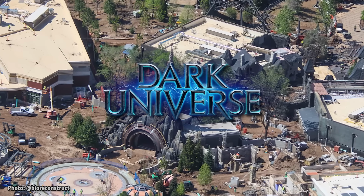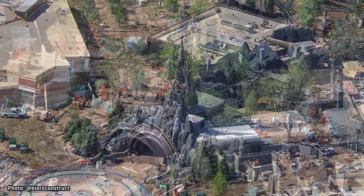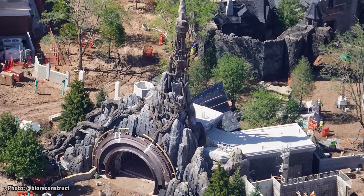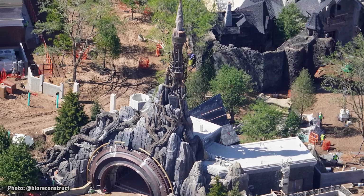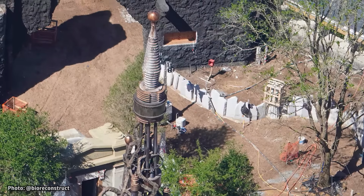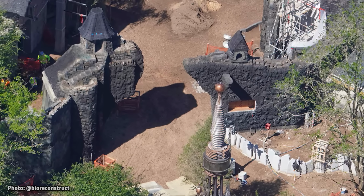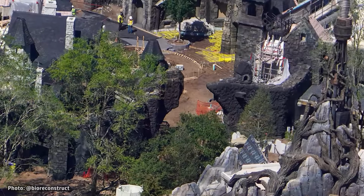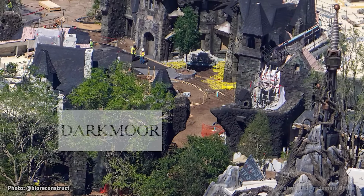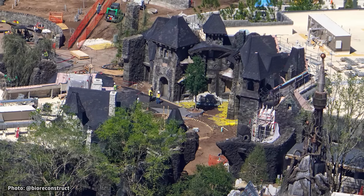Starting our update in Dark Universe, the land featuring the Universal classic monsters like Frankenstein and Wolfman. After entering the portal, visitors will make their way through a winding path lined with gravestones and a crypt. Then they'll reach the walls of the entrance to the village of Darkmoor. At least that's the name we believe will be used for this village based on trademark applications filed by Universal.